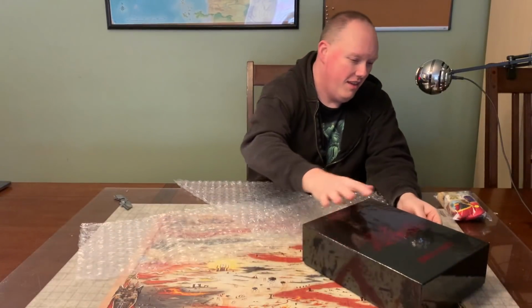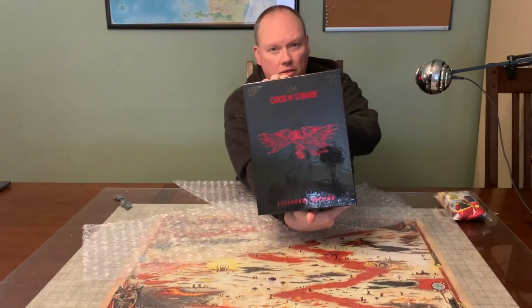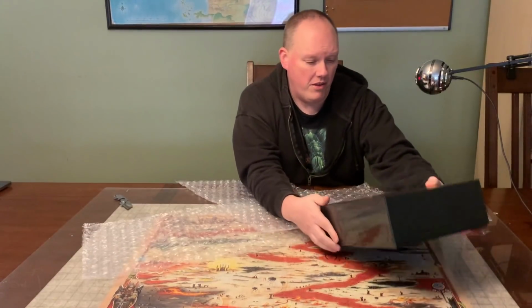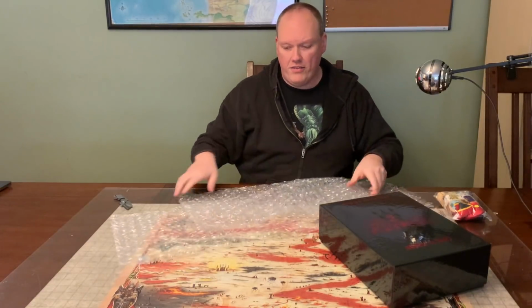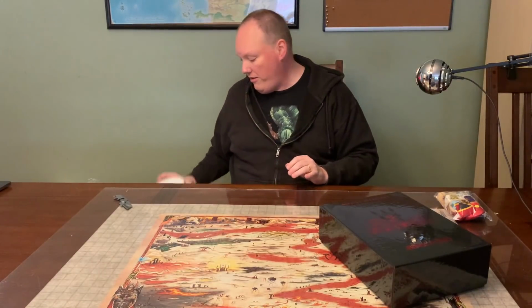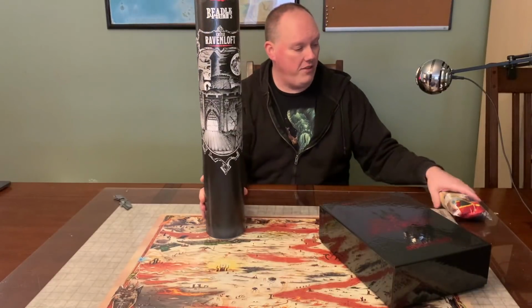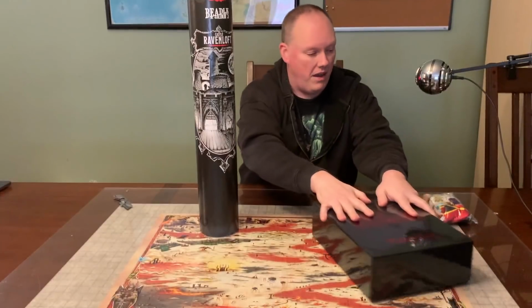But that is a beautiful black box, really cool embossed Ravenloft symbol on the front, branded by Beadle and Grimm, Legendary Edition. Really cool looking box. So it looks like the whole box comes with 3 major components. Get rid of that packing material. You get the big tube full of maps. You get the package of Blinksy toys, and you get the box itself.